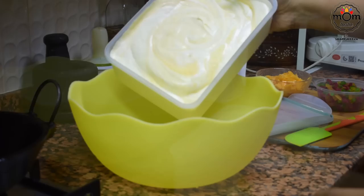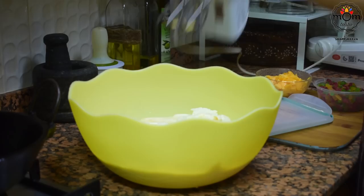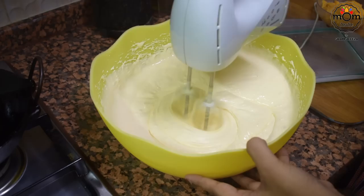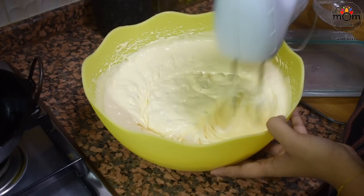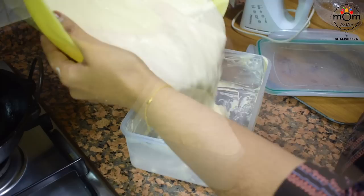Now take that bag from the freezer and pour it into a bigger bowl. Use an electric beater and beat on high speed for a minute. Now the remaining 1 mango, I made it into small chunks. Add that to this and then along with that goes 1 cup tutti frutti. You may add a mix of chopped nuts and raisins instead of this. Now beat this on the lowest speed for 1 minute. Transfer back to the container and leave that for getting set. It's better overnight.